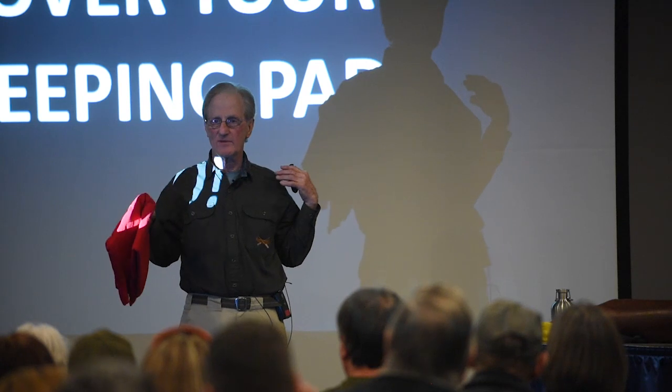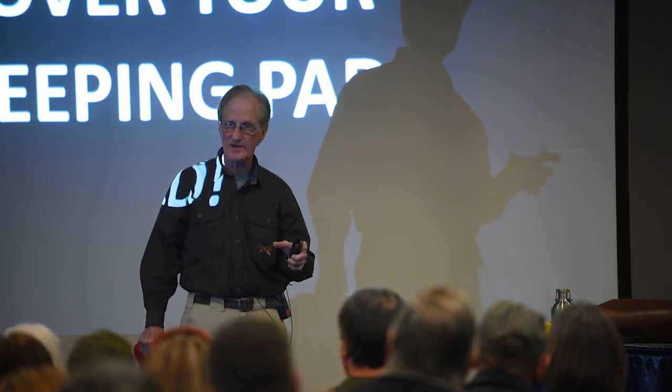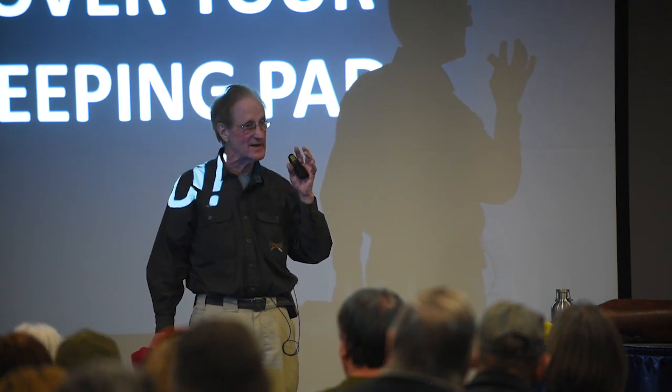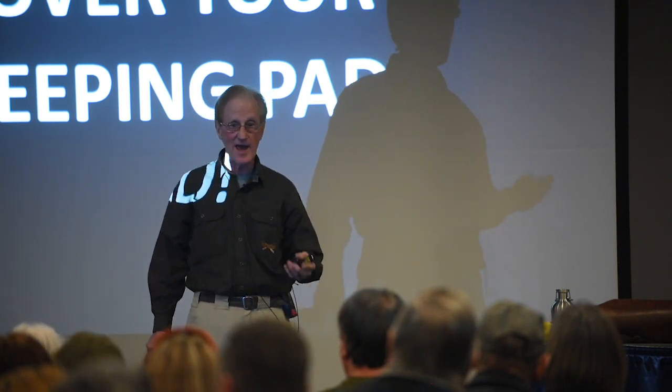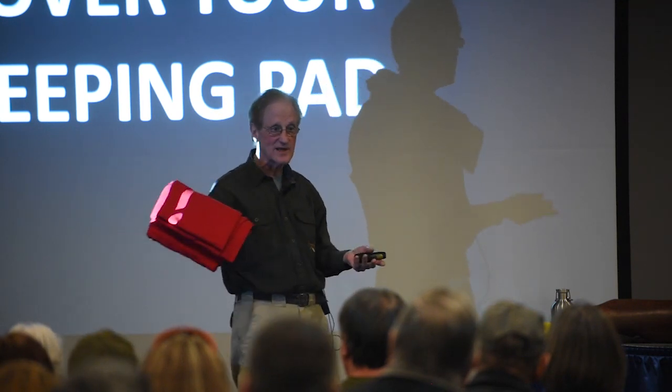It will absorb the sweat from sleeping. It will keep your pad from sliding around in the tent. It will keep the pad from getting holes in it. And at the end of the trip, you just wash the cover and everything's clean again.